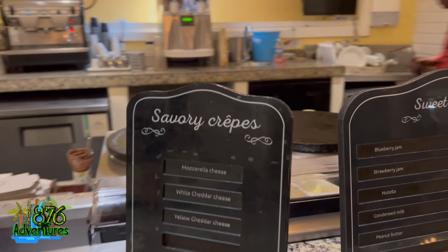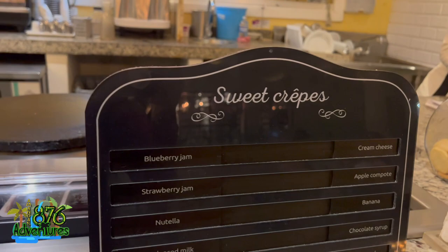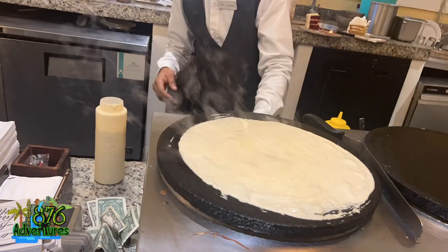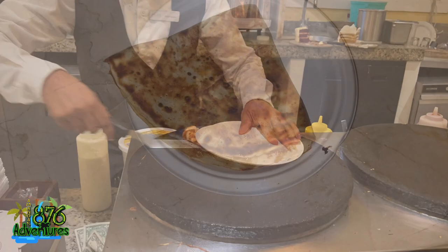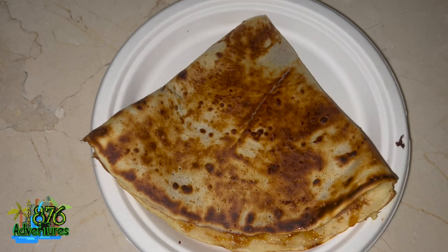So here they have a crepe station. You can get the savory or the sweet crepe. After the night when we went to the club and it finished at 3 a.m., I came here and got my crepe. I went ahead and got peanut butter with caramel. I never did Nutella because for me Nutella is just too sweet. So, 24 hours, guys, if you're leaving the club and you're hungry, you just head over to this little area. All right, okay, so now we're going into lunch.